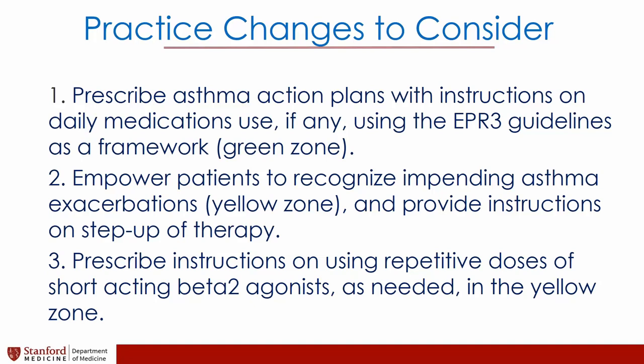Make sure you are titrating the plan to the patient's literacy level and understanding level, and use a pictorial asthma plan or whatever else you want to help them, or label the inhalers, or any strategies you can do to help them understand this would be great. Prescribe instructions on using repetitive doses of short-acting beta agonists, and set limits.